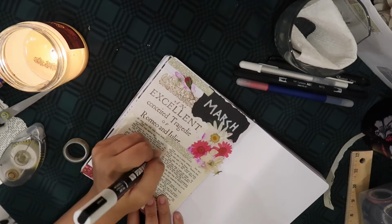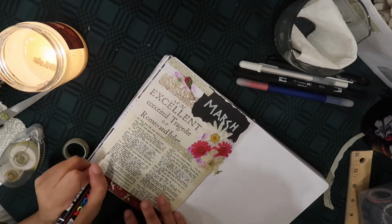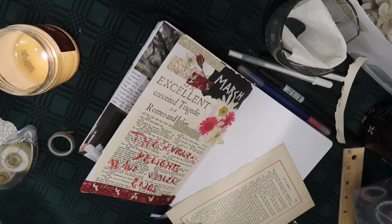I don't know why I thought writing in white would do anything on this paper, but I guess in the end it helped the red really pop.